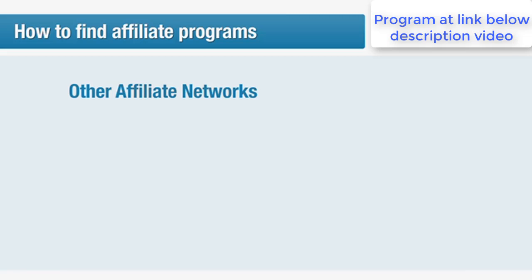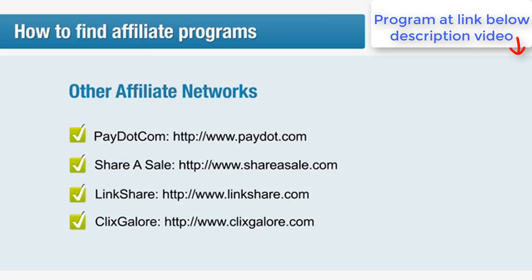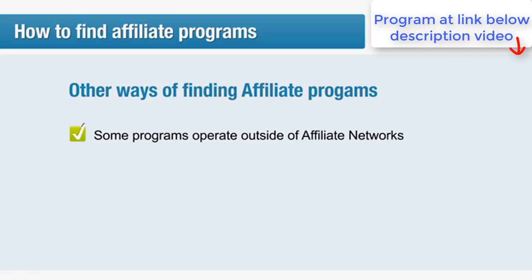There are many other affiliate networks around. You just need to look. But for example, here are 4 that we think are also quite good. Pay.com, ShareSale, Linkshare.com, and ClicksGalore.com. Some affiliate programs operate outside of affiliate networks, so you won't see them listed in directories.